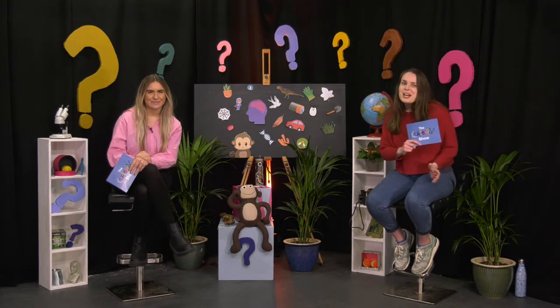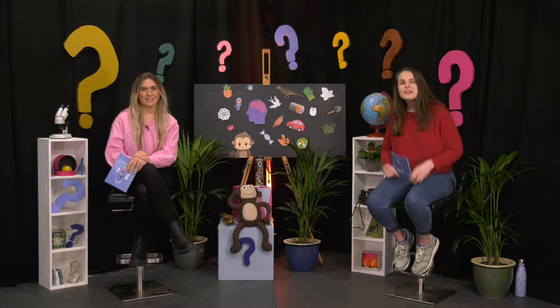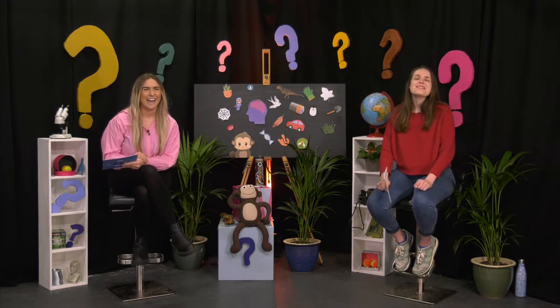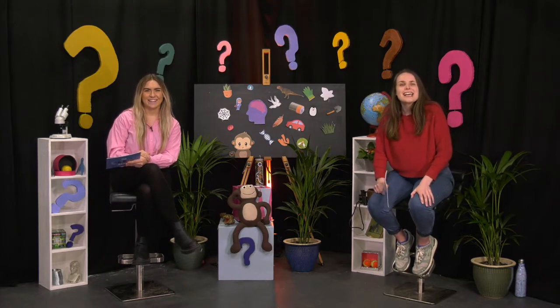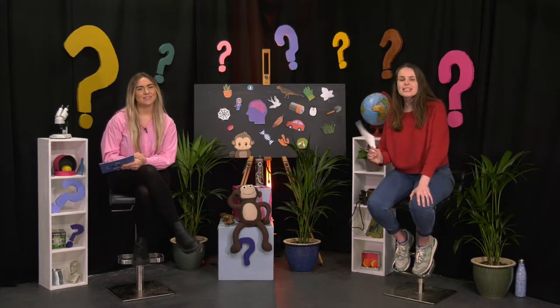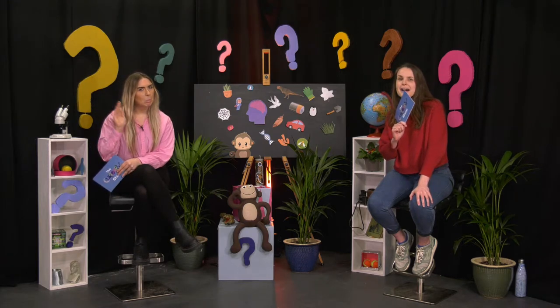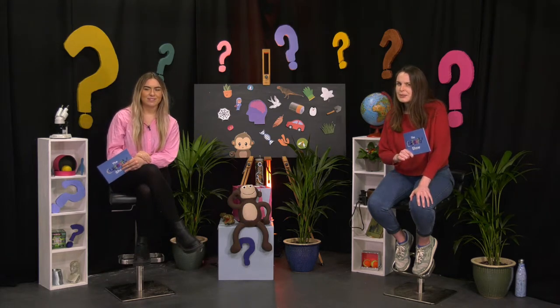Right, challenge time now, as it's time for our final Guess That Sound! And we've got another fantastic one for you today. Let's see if you can guess what animal this is. And let's hear that one more time.